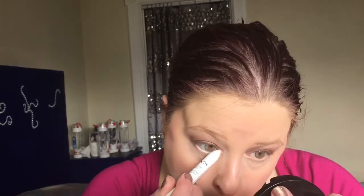Now, one more step that you could do if you want, just to make your eyes look a little bit brighter and more awake. You can line the waterline, the inner rim of your lower lash line, with a white liner. This is NYX Jumbo Eye Pencil in Milk. And it works really well for this. It's very bright, so you want to be careful. I'll go back with George Glass and just go over that line a little bit. I'm using a Sigma E16. It's a tight line liner so that I can just lightly smudge it.